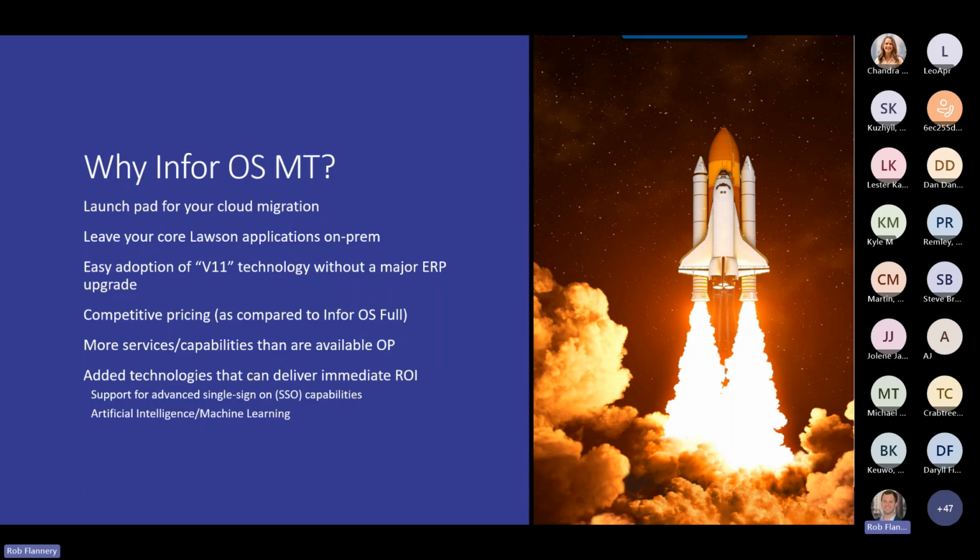So if you were to adopt Infor OS multi-tenant, or MT, this year, you would be a hybrid customer, right? Everything with Lawson will remain on-prem in the same data center on the same servers as it exists today. You would basically get rid of your current Mingle or Infor OS servers, and those applications, technologies, or services would be running in Infor's cloud and managed by Infor.